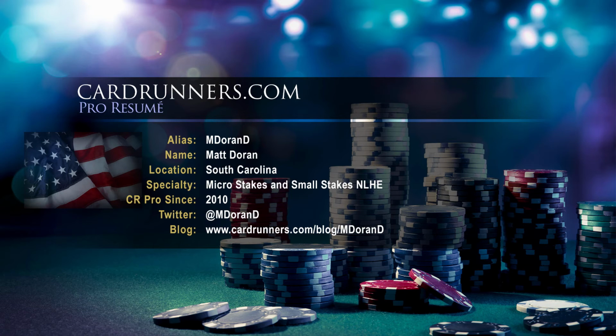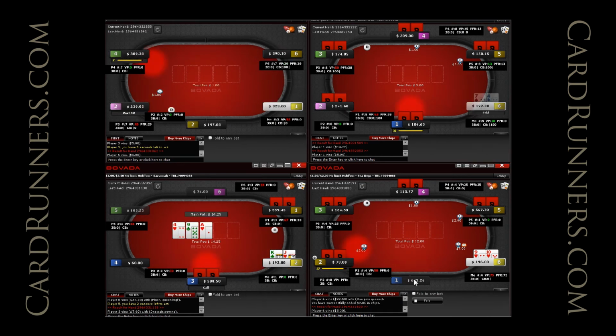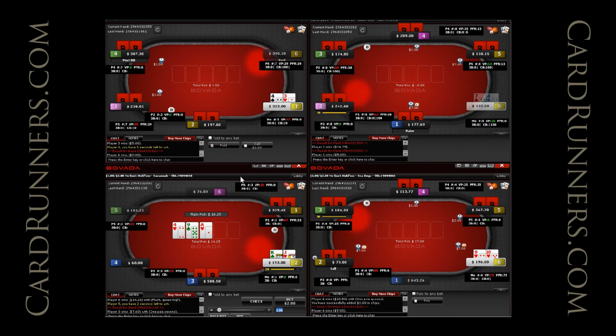Here we go. Okay, we're just going to start right off with 2 hands going on. I just sat down at these tables, so we're not going to have a lot of reads, but if you play anonymous, or if you play on Bovada, or on any of these fast fold tables, not having much read is very, very common, so this could be a good thing as well.